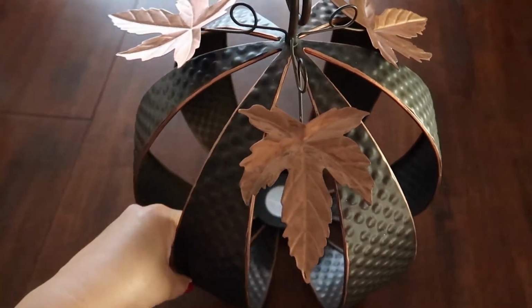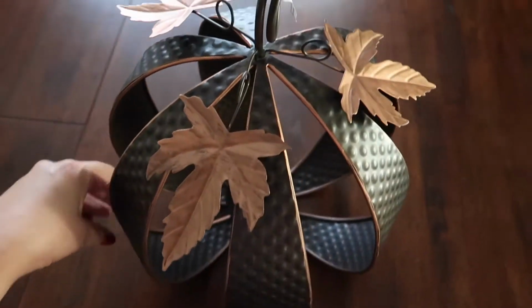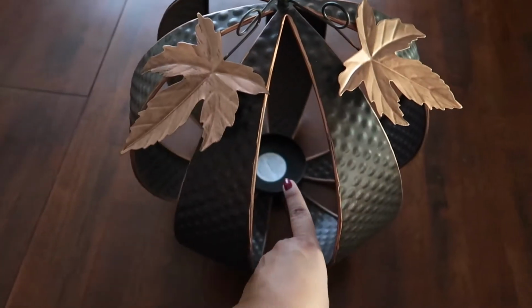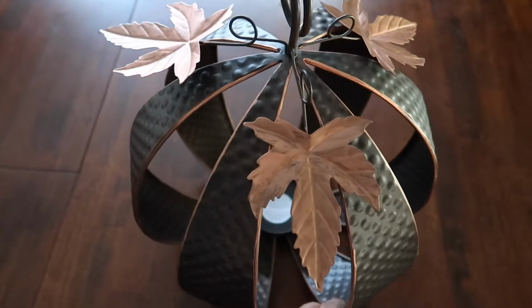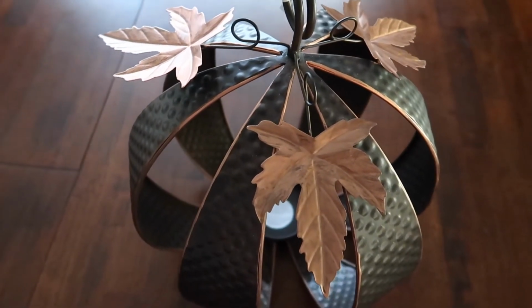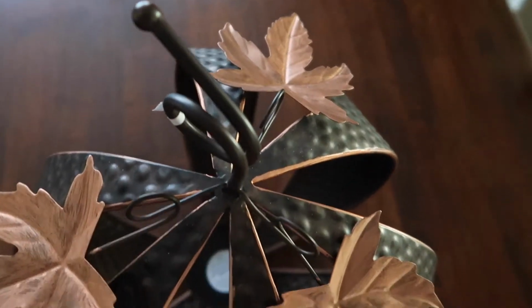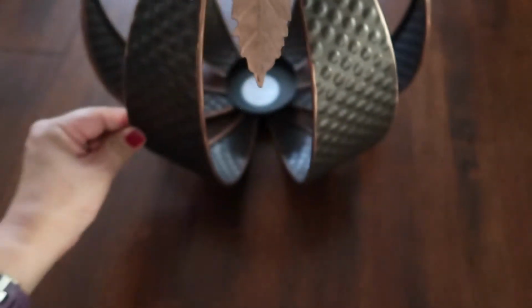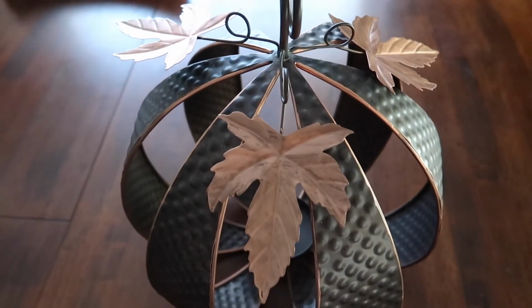Here is what I found at Pier 1. Isn't this beautiful? Oh, I could not pass this guy up. So you can place a little candle holder in there, but I have an idea, but you're just gonna have to wait until you can see what I had in mind when I purchased this. But I just think this is so pretty with the gold leaves, and it has the brown. I just think it's just gorgeous. It's gonna fit my home decor just nicely.